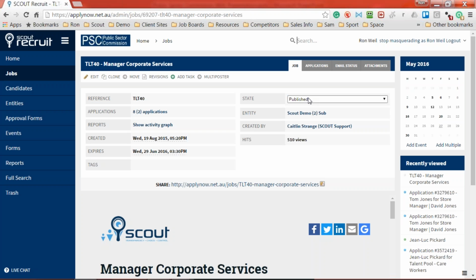Now, if you want to advertise the role on any other job boards, we have various capabilities around that. So we've got this multi-poster that will enable you directly from Scout to post to job boards such as Seek. But we also support other niche job boards as well. So there might be the local government jobs board, or any other, Gumtree, or Facebook, or LinkedIn, or Twitter. Wherever you'd like to be able to advertise the role can be managed through Scout.